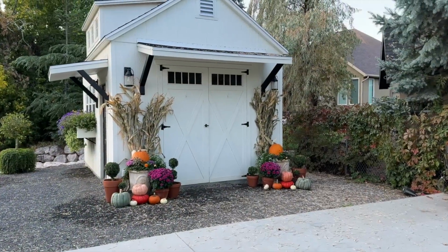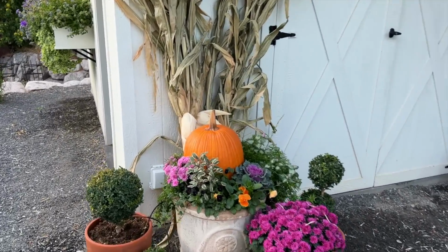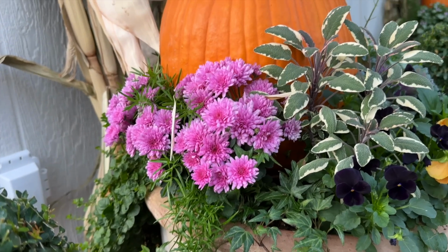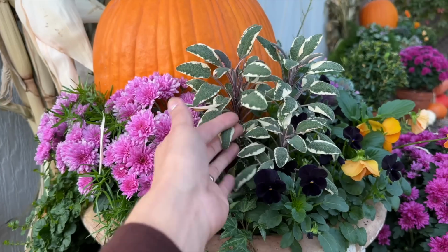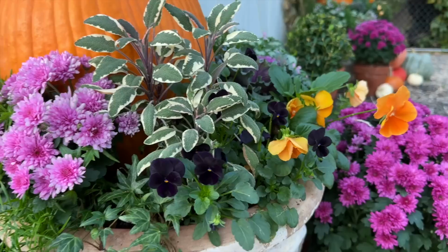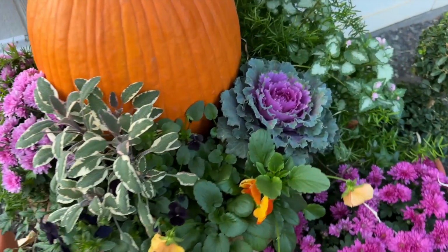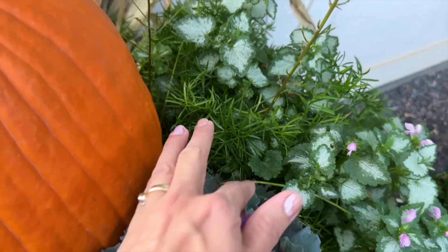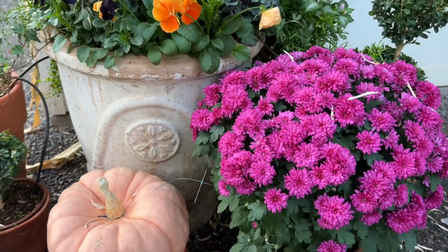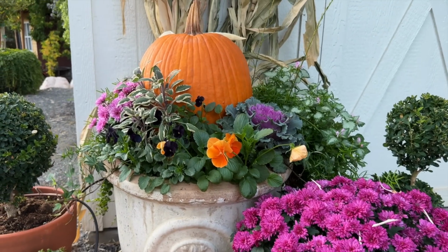Let me give you a close-up of these pots over here. I'm so happy with them. Oh, they're so fun. I've never done fall pots like these, and these pink mums are just making me happy. That pink and orange combo, and then with this sage and the black and the orange, I just absolutely love it. And then we've got the cabbage here with the lamium and the asparagus fern popping through. Really great combo. The mums in full bloom. Gotta enjoy that while we can, because those don't last too long. But I've really enjoyed that combo.